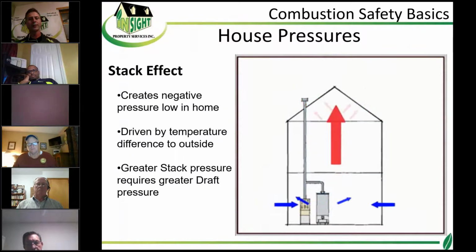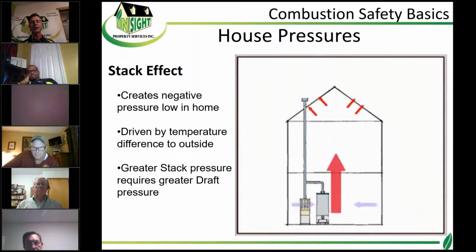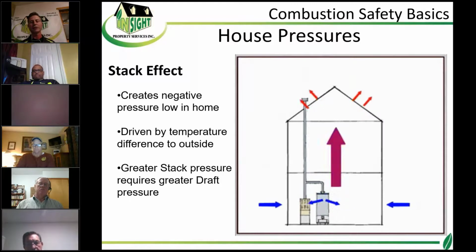Well, our time is getting short here, but I want to talk about house pressures. So we have a little push and pull with house pressures. Stack effect is the upward flow of air in a house due to temperature difference between inside and outside. Warm, humid air is exfiltrating out the top. Cold draft air comes in at the bottom. If we have a strong enough stack effect, it can actually pull air down the flue of a water heater and into a house. This is generally in the shoulder season when the furnace is not going, but I've seen some pretty strong stack effects pull some air down.